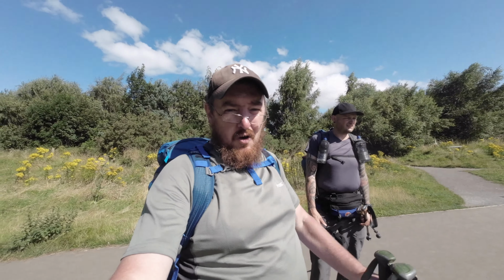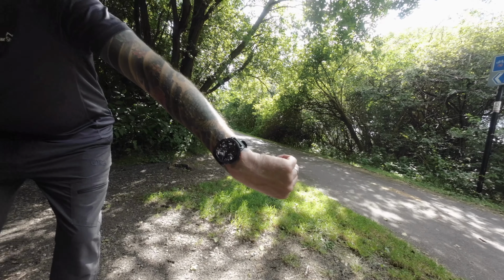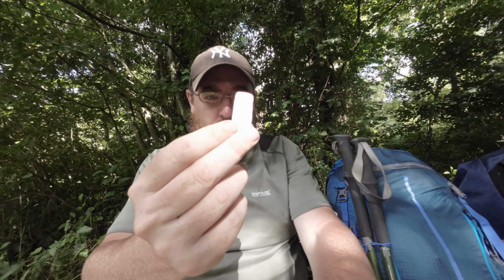That sign there is saying we're 5 and 3/4 miles away from Newcastle. We're 11.7 miles in, 10.52 miles to go. It is baking hot. We're just stopping for a quick water break and we're having a couple of snacks. We're having some squishies.